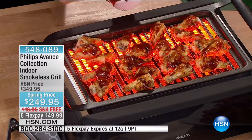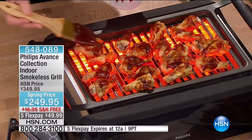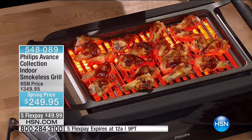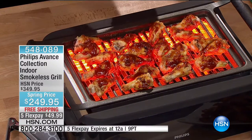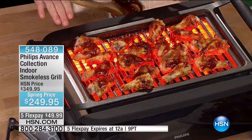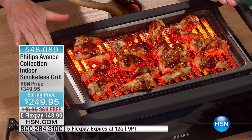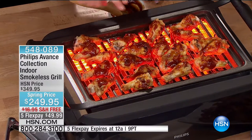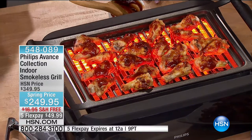Okay, I'm gonna purposely make a mess here. I wanna show you something. So I'm basting my chicken wings here, right? Watch this. See all that sauce? I'm glopping it right down in there. Wouldn't you expect to see smoke come pouring out? I got a lot of sugar on this sauce. Look at that. It is not any problem whatsoever. This is the technology that allows us to be smokeless. I can have the fat drip, I can have the sauce drip, and it is no problem whatsoever.